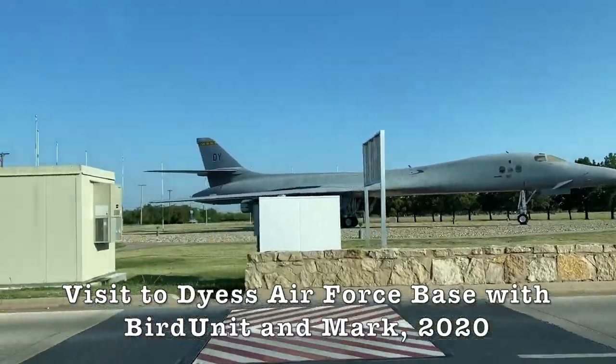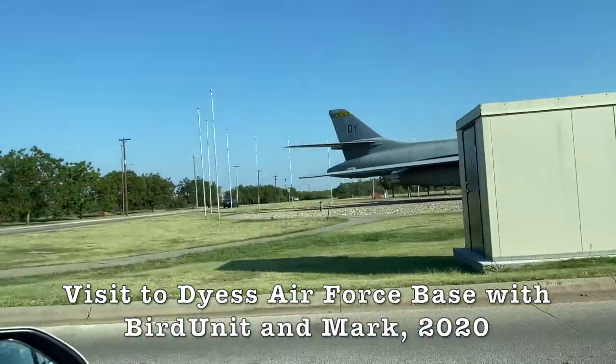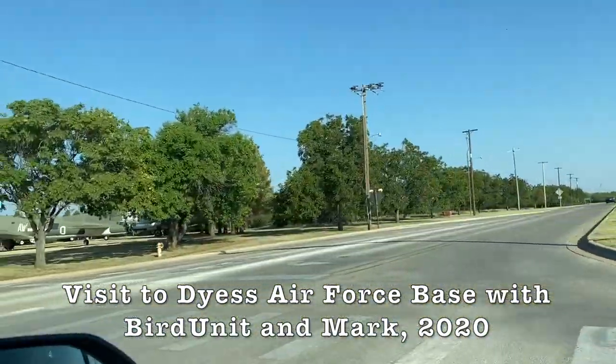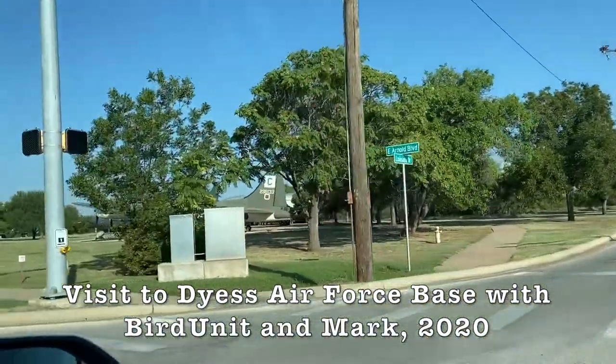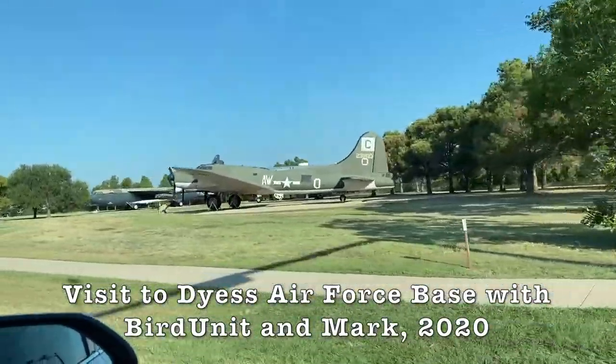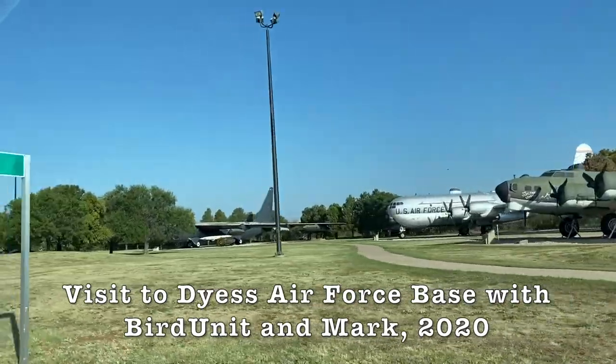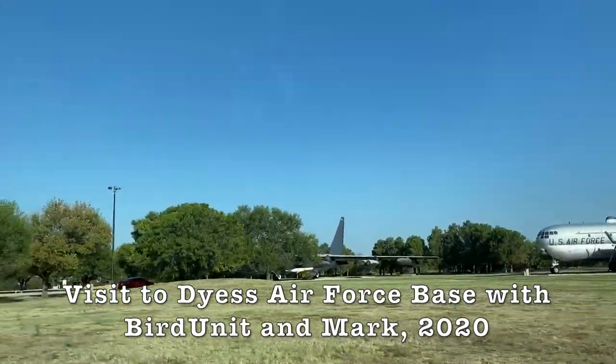Two flying wings, plus an Air Force reserve. No, go straight all the way. There's a parking spot. You see a little red cone over there? There's a parking spot up there, a little straight down. Wow.